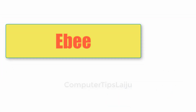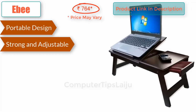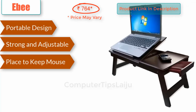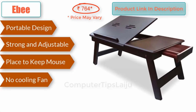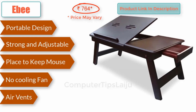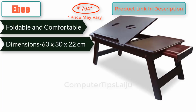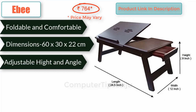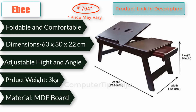Ebee. Ebee is a strong and adjustable laptop table. It has a place to keep a mouse. There is no cooling fan on this table, but it has an air vent. It has an adjustable height and angle. The material is MDF board. The product weight is 3 kg.